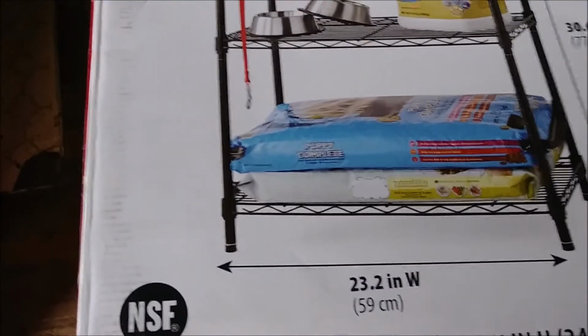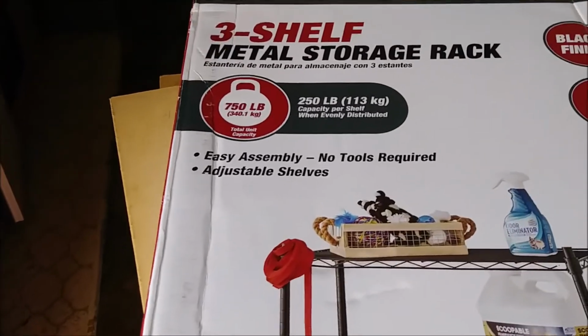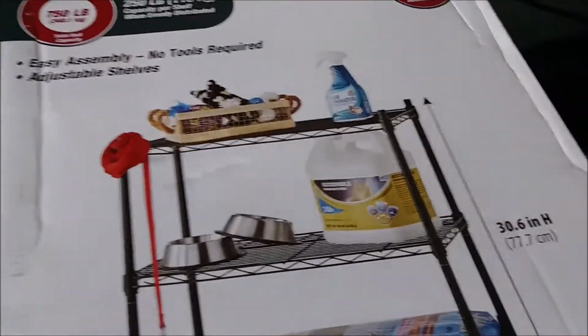And I had this in one of the storage places here on the grounds. And this is a 3-shelf metal storage rack, which I will be assembling and putting in this cabinet right here. And then my microwave and my toaster oven will be resting on those shelves because down there I have electricity. So that's awesome. They'll be out of the way, but yet totally usable. That's going to be great.